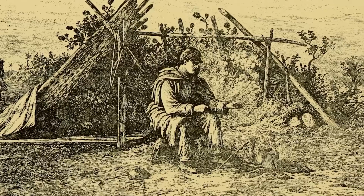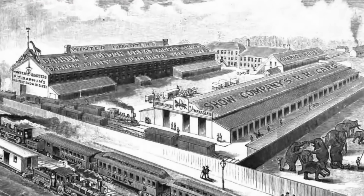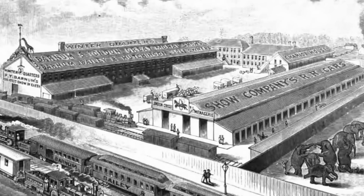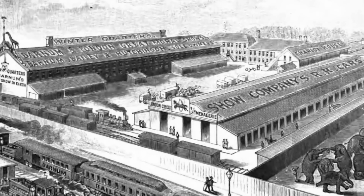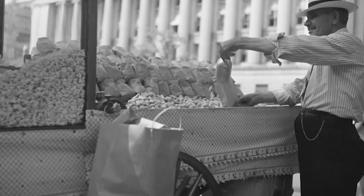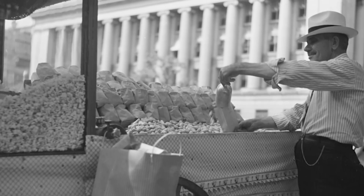Both armies subsisted on peanuts as they were high in protein. Their popularity grew again in the late 1800s when P.T. Barnum's circus traveled the country, selling roasted peanuts to massive crowds. Not long after, street vendors sold roasted peanuts nearly everywhere, especially at baseball games, as peanut production grew.